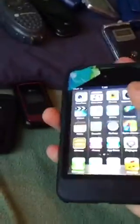Here we have my iPod 4. Really like this one, even if it doesn't have a good camera or something. Lost the front cover for the case. I don't know where it went. It's an 8GB version, two cameras, VGA on the front and 0.7 megapixel on the back.